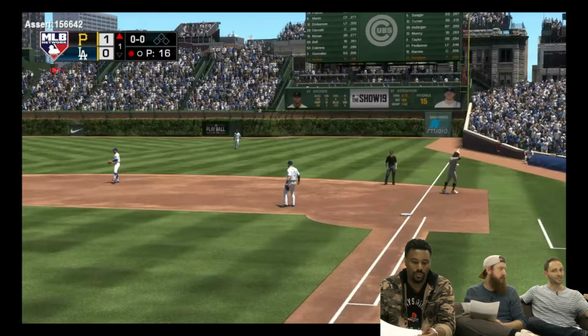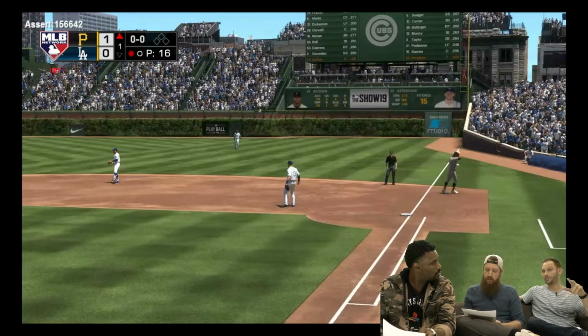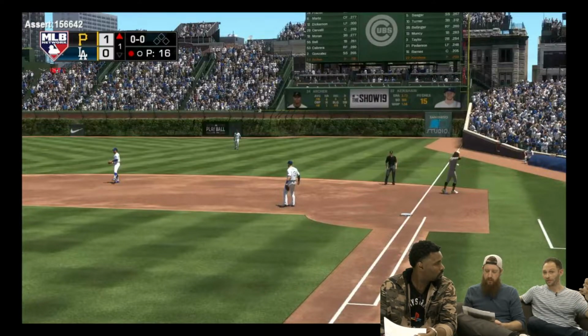So this is where those stats of the pitchers that you're playing with when you're building your teams affect the types of outcomes that you're going to get. So trying to get those guys in your lineup could be very important.